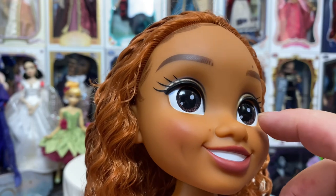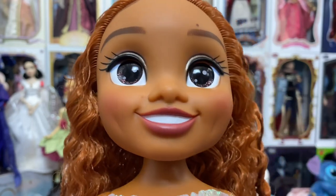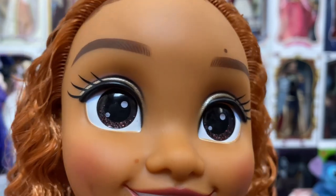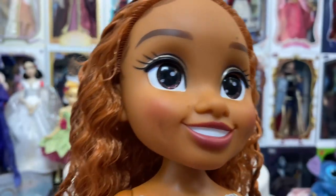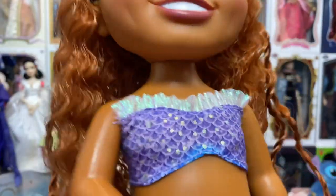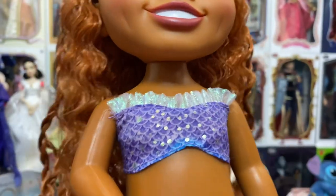As with all JAKKS Pacific dolls, she does have acrylic inset eyes, and then we have some brown glitter in there looking beautiful. Some gold shimmer eyeshadow, long eyelashes. Of course, those are painted on. Her head, of course, does pivot, so that is pretty nice. You can do that there.